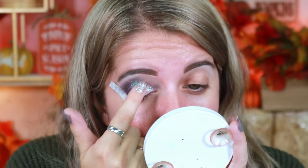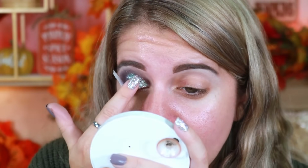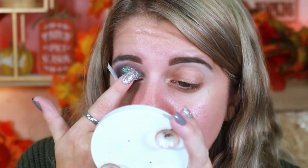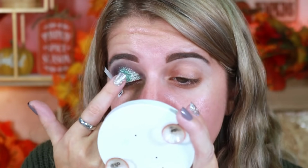I will say the formula on this is actually incredibly soft, really nice. I'm not seeing any sort of flaking whatsoever. I'm not seeing any fallout, which I really do appreciate, because there have been some palettes that I've worked with that definitely had some fallout. Like, I love Odin's Eye so much, but the palettes they just launched for the holiday definitely had some fallout too when it came to some of their multi-chromes and shimmers. There's definitely some flakiness, but this one is laying down so smoothly and softly. It is really nice. I like this.